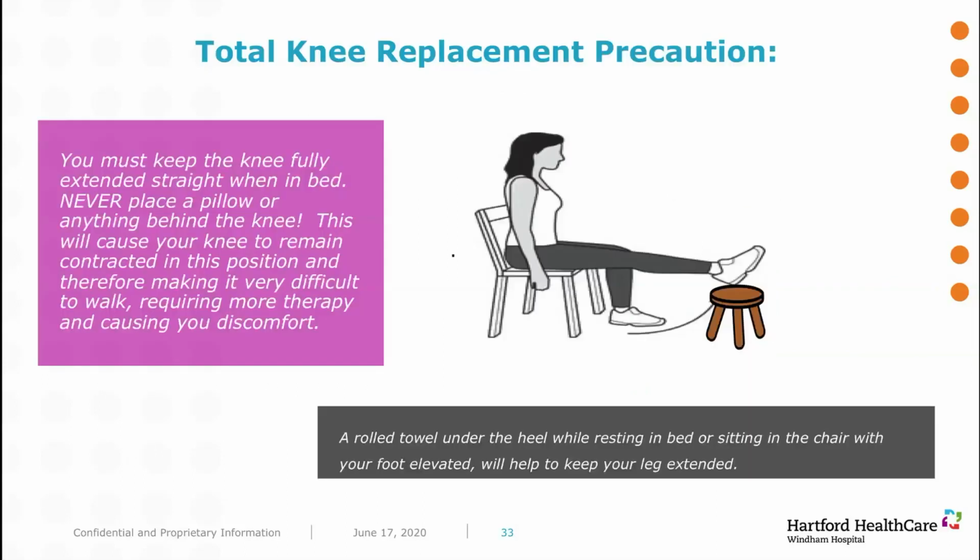Total knee replacement patients have this precaution. You must keep the knee fully extended straight when in bed. Never place a pillow or anything behind the knee. This will cause your knee to remain contracted in this position and therefore making it very difficult to walk, requiring more therapy and causing you more discomfort. A rolled towel under the heel while resting in bed or sitting in the chair with your foot elevated will help to keep your leg extended.